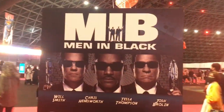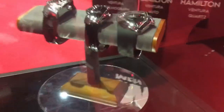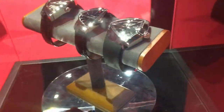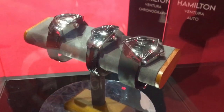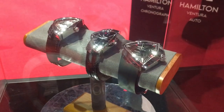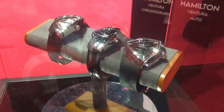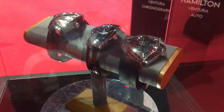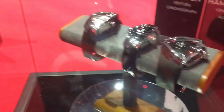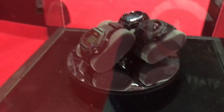So Men in Black, they always famously wear Hamilton watches. Very unique looking watches. Each actor wears a slightly different variation of the Hamilton Ventura. Here we have three of them, the automatic, a quartz edition, and then the XXL on the right. Amazing. And last, Carl, please take us through these watches.